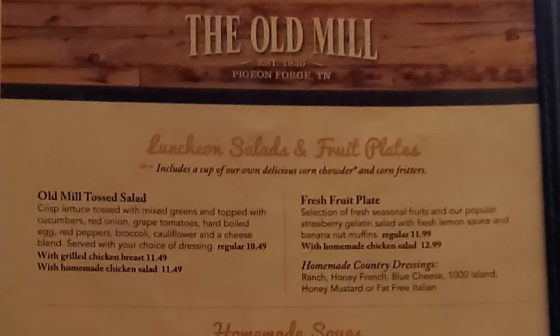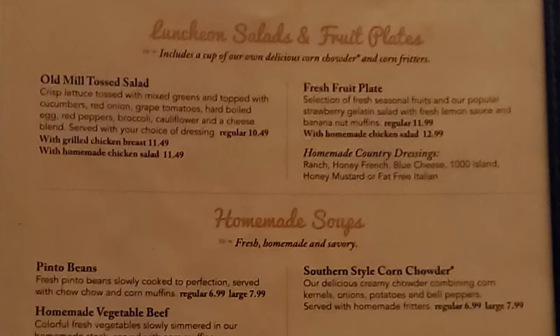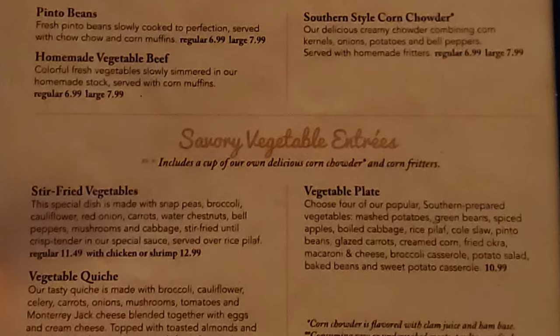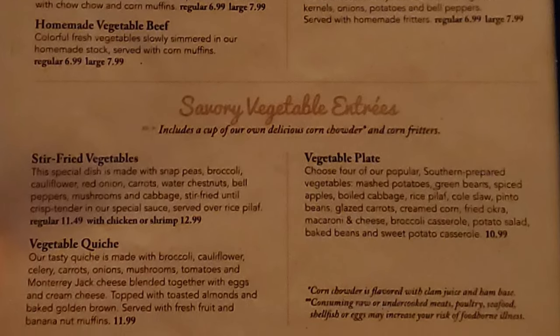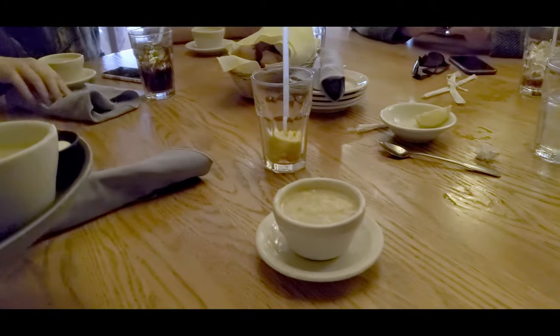Then they have luncheon salads and fruit plates with an Old Mill tossed salad, a fresh fruit plate, and homemade soups: pinto beans, homemade vegetable beef, Southern style corn chowder, and savory vegetable entrees with stir-fried vegetables, vegetable quiche, vegetable plate. And all of your entrees here come with a complimentary cup of their corn chowder soup and the corn fritters. And here's my corn chowder right now.